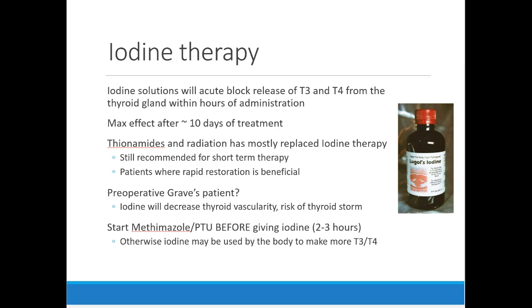Now, it's really important to start something before iodine. So you want to start methimazole or propylthiouracil about 2 to 3 hours before. The reason is because if you don't do that, the iodine could just be used by the body to make more T3 and T4, and then you're contributing to the problem. So iodine is helpful because it blocks that release, but you want to stop the production before you block the release. Hopefully that makes sense.